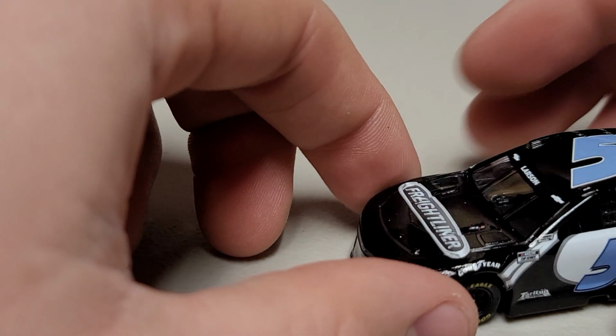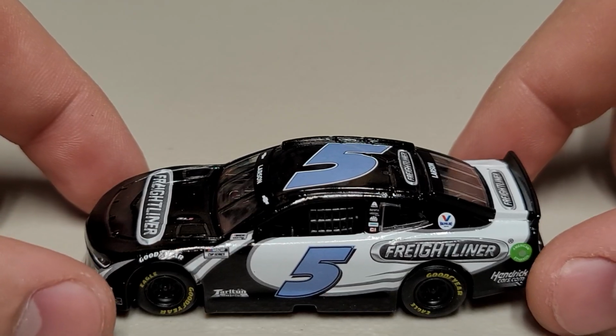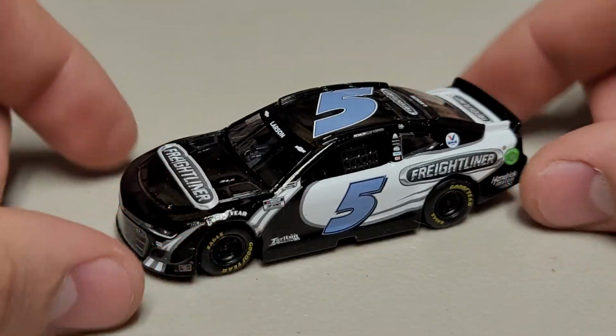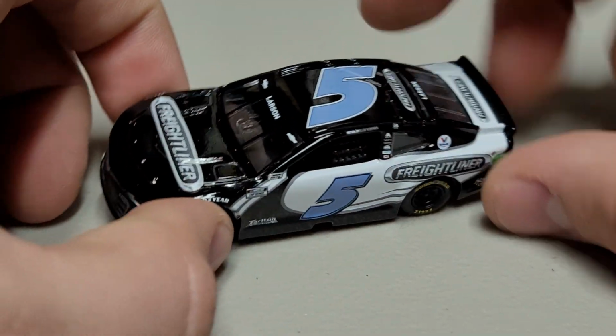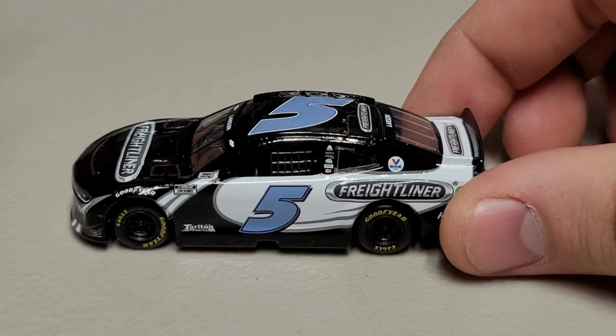Let's show the other Freightliner car off while we're at it. This is the number 5 of Kyle Larson. This was the car he ran at the Bristol Dirt Race. Obviously it got wrecked in that race, but we got that big blue number 5 on the door and on the roof. A very large door number. So you see a large number there and a large number there. I am a huge fan of large numbers. They really attract. I like that color.